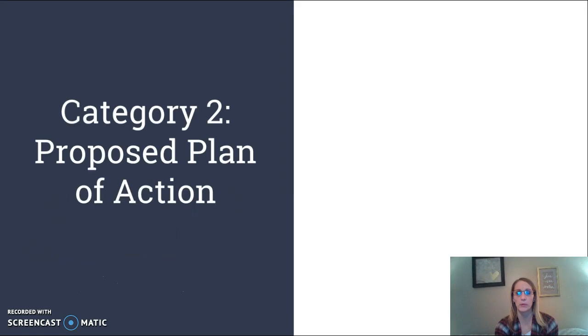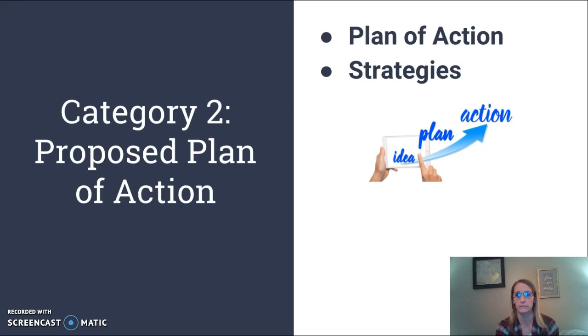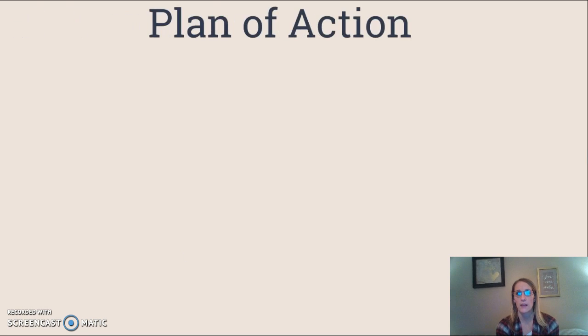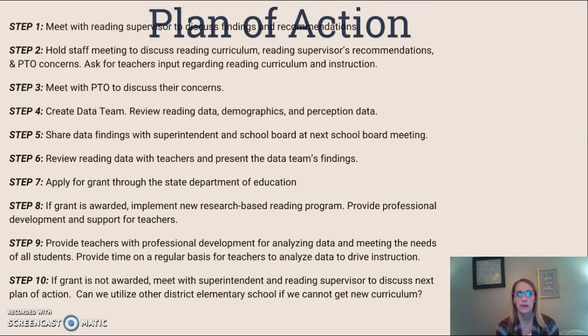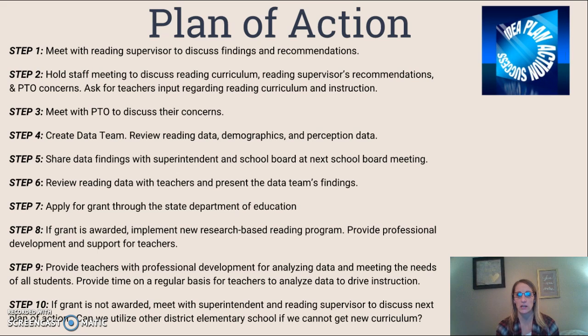Category 2, proposed plan of action. Plan of action and strategies. My plan of action. Step 1, I would meet with the reading supervisor to discuss in person their findings and recommendations.